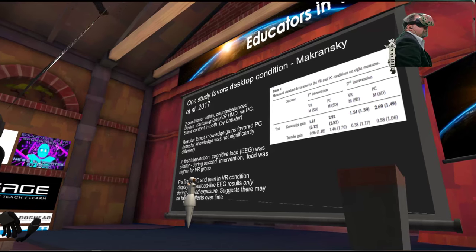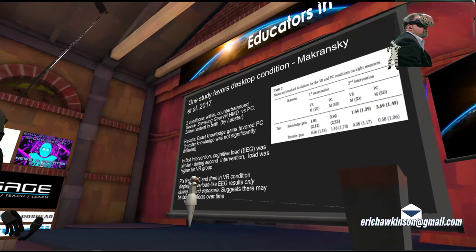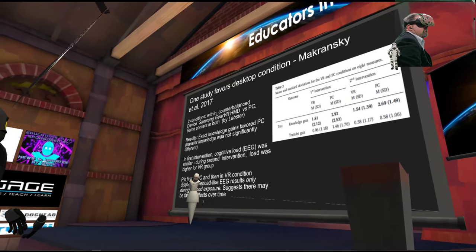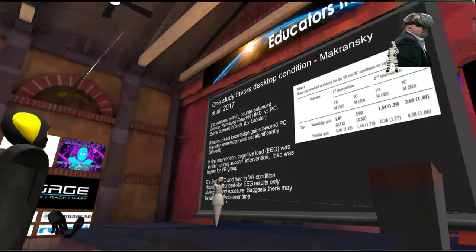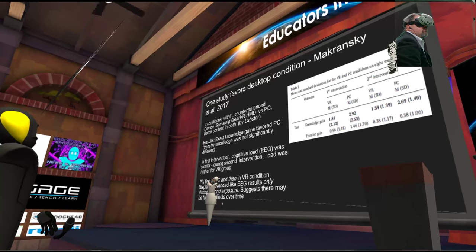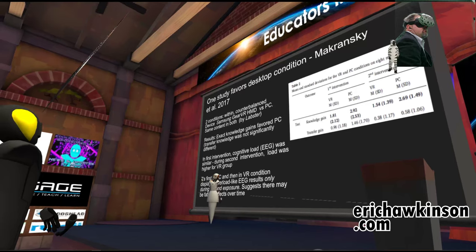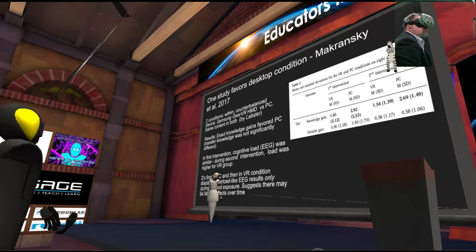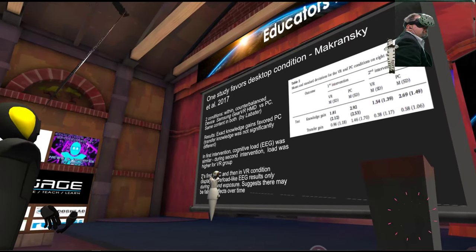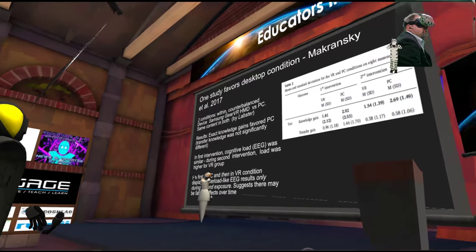The results: knowledge gains favored the PC condition, but they were not significant the first time around. It was only the second time around when they were in that headset. They also did something interesting. They got EEG data with 16 sensors on the skull. So they were getting some EEG waves, and looking at those patterns, they were able to deduce if they had higher or lower cognitive load. That was one of the first studies to do that, so that was pretty cool.